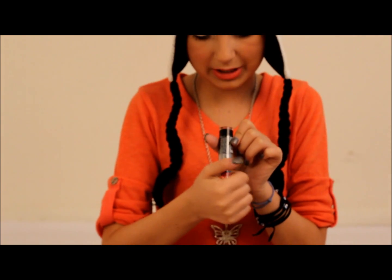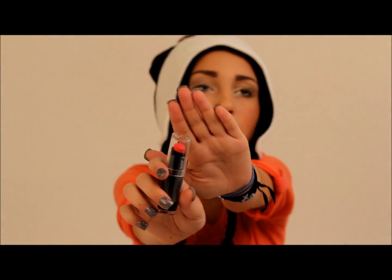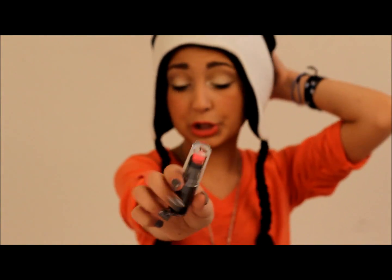I wanted to try these forever. They're the Wet n Wild matte lipsticks, I believe. And this one is in Don't Blink Pink. Yes, this is a really bright color. It's gonna go great with me looking in my hair.